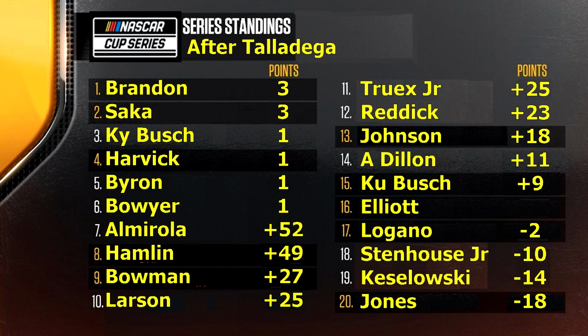So let's take a look at the standings after Talladega. Brandon has resumed the points lead with 3 wins. We also have 3 wins. Chase Elliott is your cutoff driver, 2 to the good over Logano, 10 back to Stenhouse, 14 back to Keselowski. Kyle Larson, unfortunately, was awarded no points for this race, and he will not be in the race moving forward. So he will drop out of the top 10 definitely in the next race, and probably out of the top 16 in 1 to 2 races, letting guys like Logano come up into the transfer spot. But we will see what Dover holds next week, everyone.